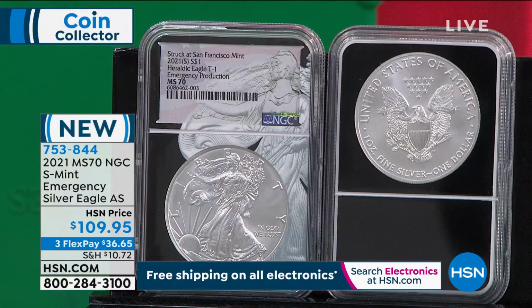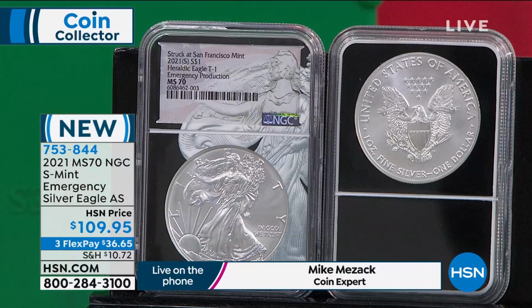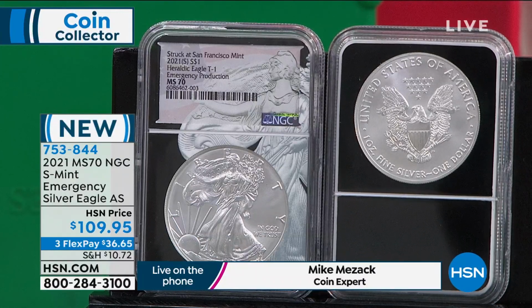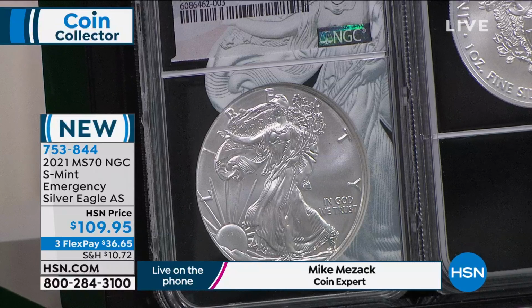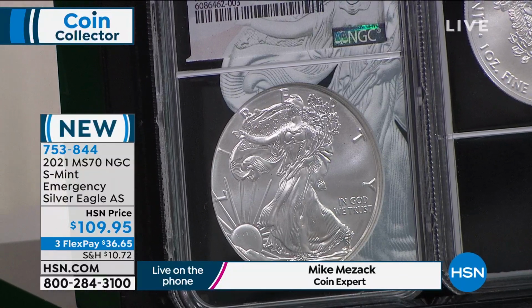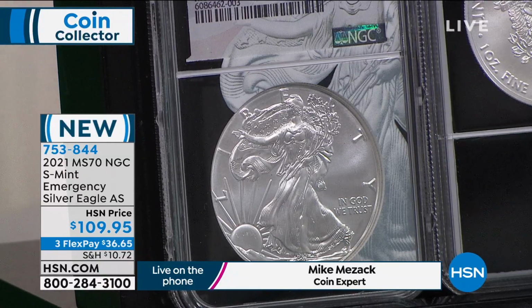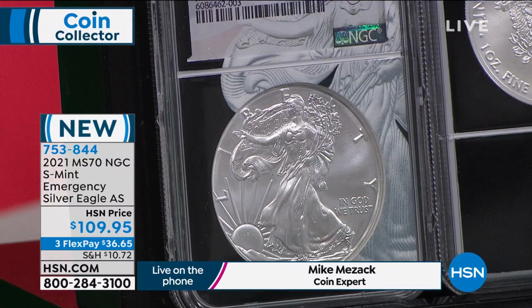But I really want to go back to the historic significance of this coin. I can't understate this. President Ronald Reagan signed the Liberty Coin Act into law in 1985. When they released the first American Silver Eagle in 1986, it looked exactly like this. And it's looked like that every single year from 1986 until 2021. Well, the first 6 months of 2021, and then they're going to change it.